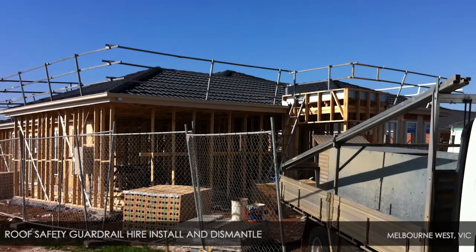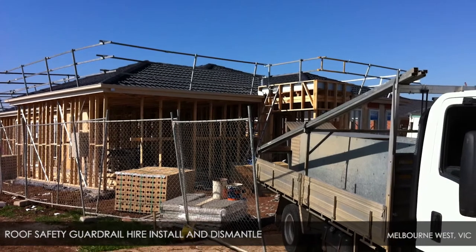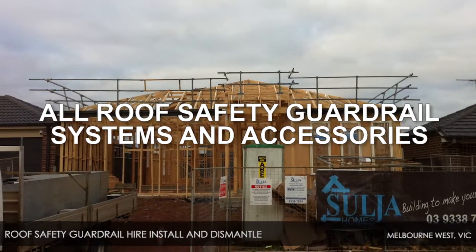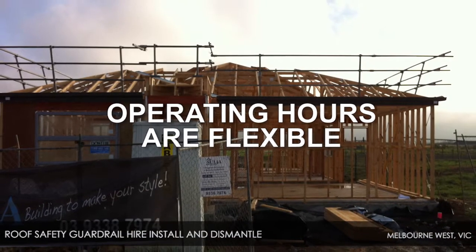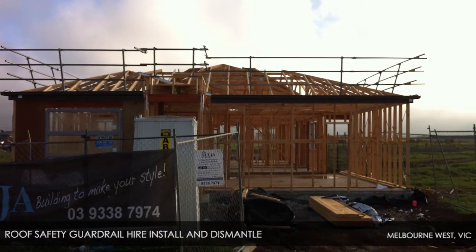This home-based business can be operated from any location in Melbourne's West with minimal running costs. The investment includes all roof safety guardrail systems and accessories, plus a 2008 Isuzu truck. Operating hours are flexible and no advertising is required as work is derived from word of mouth.